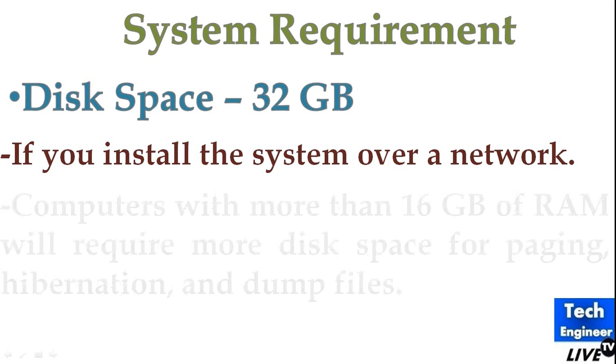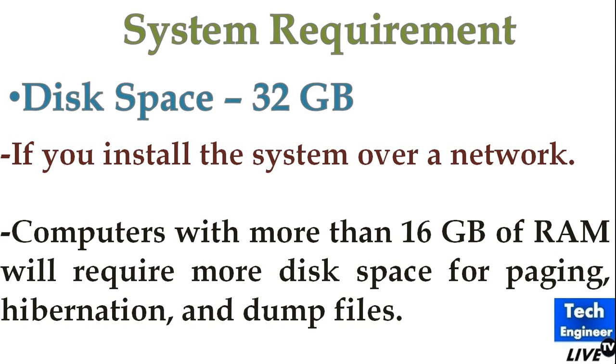Computers with more than 16 GB of RAM will also require more disk space for paging, hibernation, and dump files. So if your system is working with more than 16 GB of RAM, you will need more space for paging, hibernation, and dump files. The minimum is 32 GB, but you need more if your requirement falls in these two criteria.